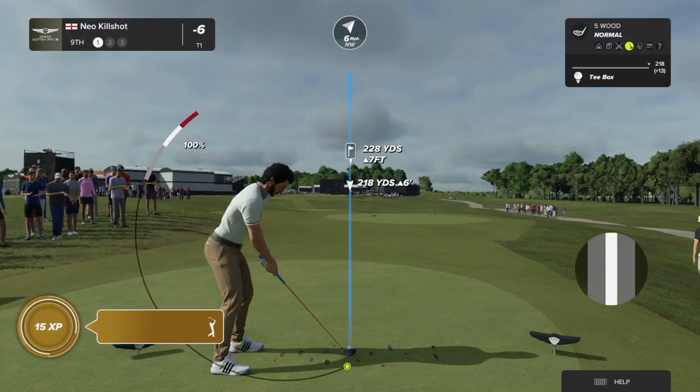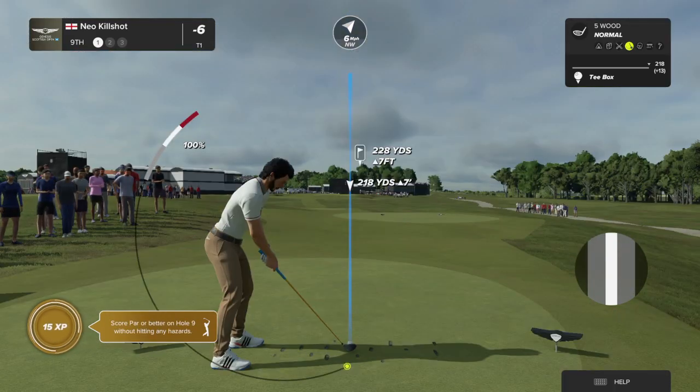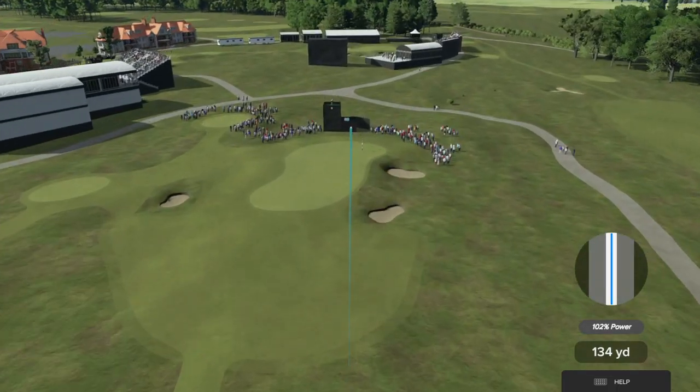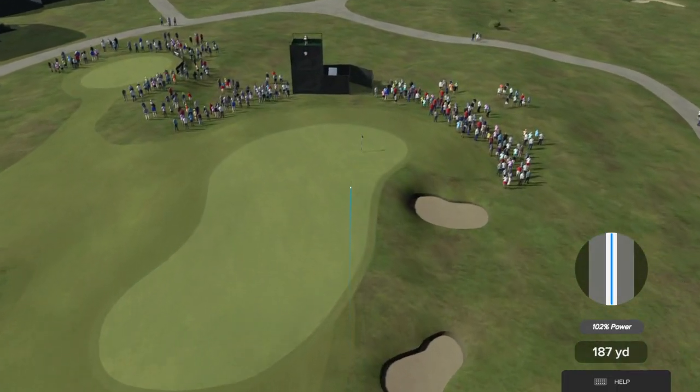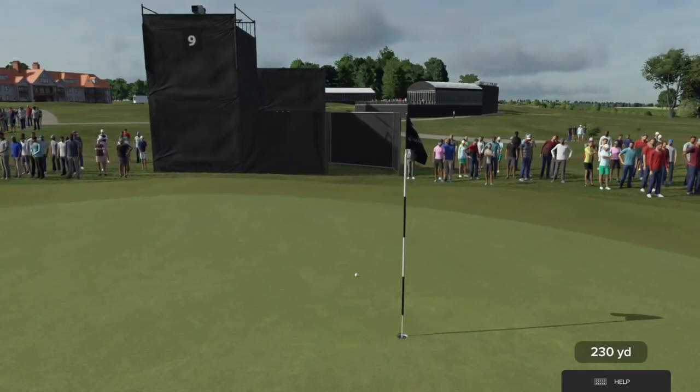The ninth is a strong par three, Rich, one of the longer ones. It is. There's some bunkers on the right-hand side that you absolutely must avoid. If you miss it on the left-hand side, however, you've got a pitch uphill to a green that will slope away from you. A par here is a really good score.